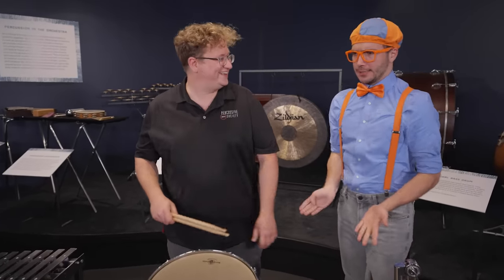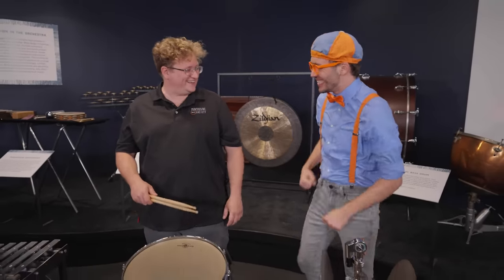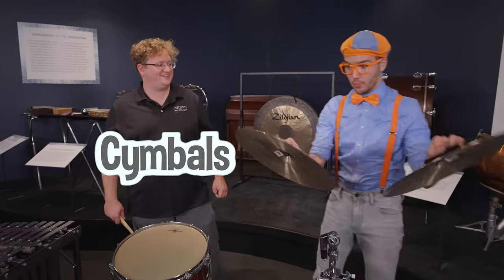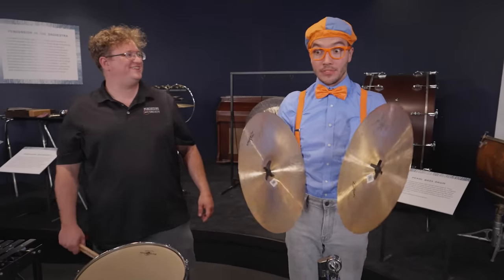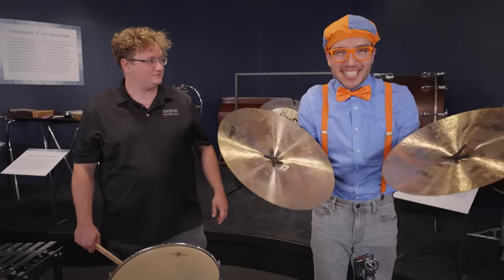I love a snare drum. It sounds so cool, like I'm in a marching band, marching along. Ooh, and I know what these are too. Oh yeah? These are cymbals. Crash cymbals, but I didn't know they were percussion instruments. Yeah, because you hit them together. Oh yeah. If something is hit together, or you scratch it, or you shake it, it's percussion.